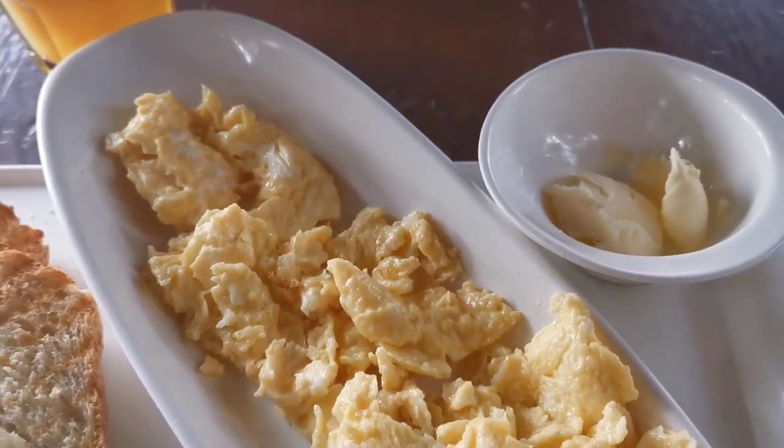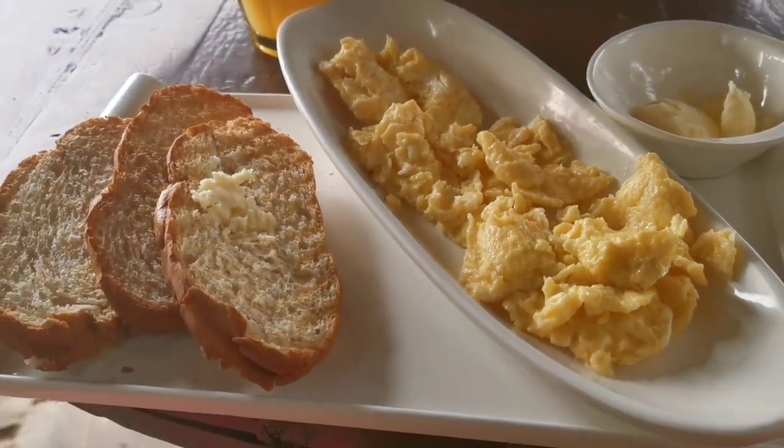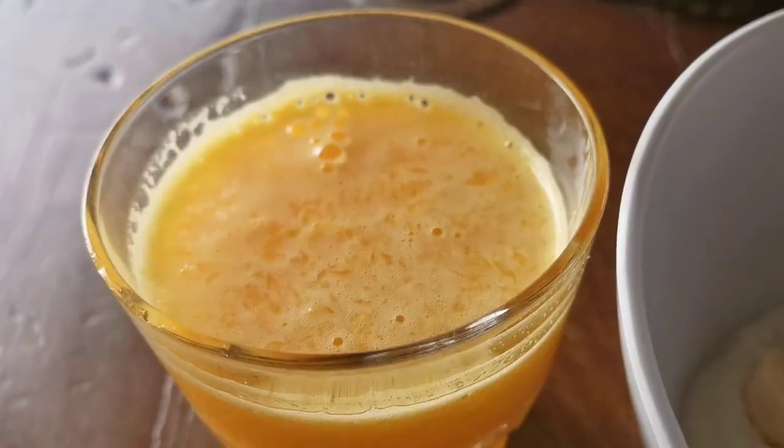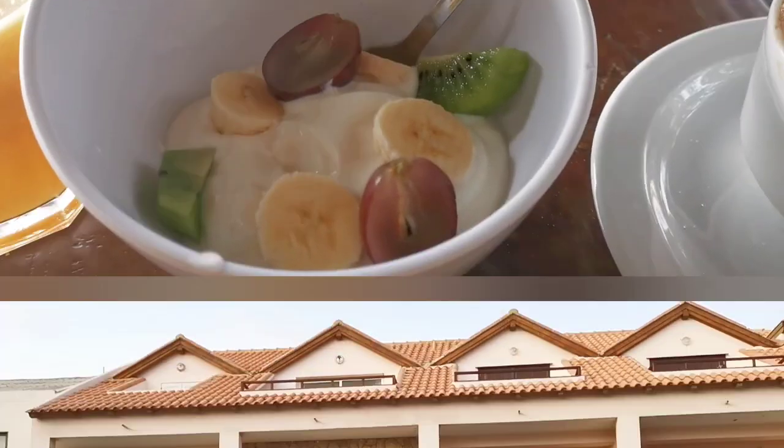So this was my breakfast. Scrambled eggs, toast, butter, fresh orange juice, and homemade yogurt with fruits.